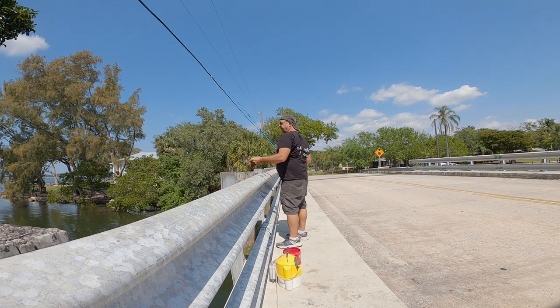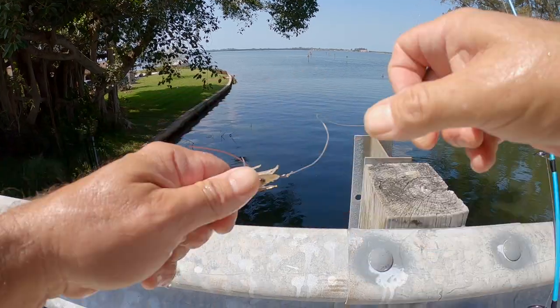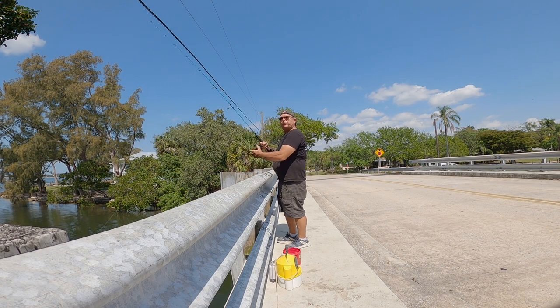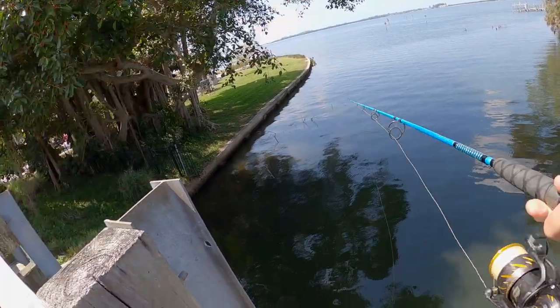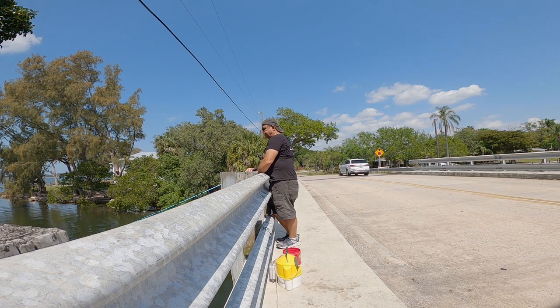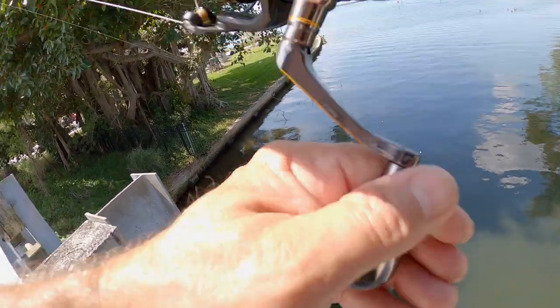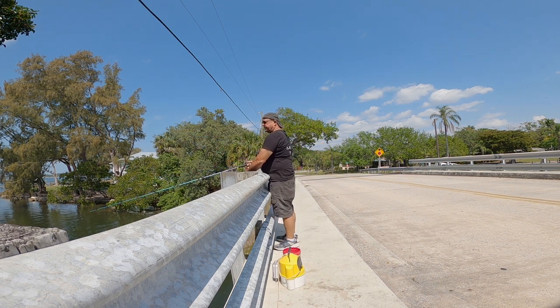Oh, I got them going good now. It's every cast. I mean, it's been every cast ever since I started fishing here for snappers. Throw it a little bit further out. Let's see. A little deeper water. I don't know how big that branch is or how far out it goes. There he is. Pretty big shrimp. Let him eat it for a little while. Oh, missed him. They're tearing me up. There's hundreds of them down there.